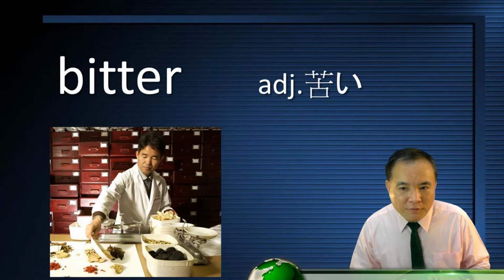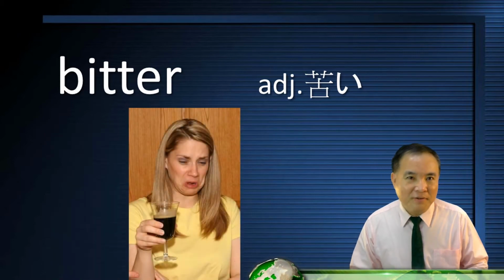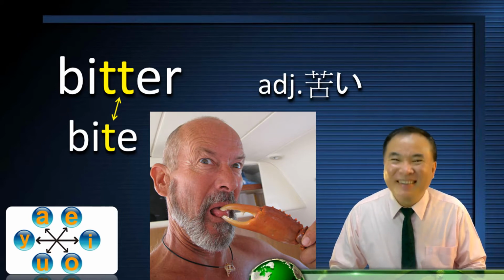I wonder if you have ever tasted Chinese herb medicine before. It tastes bitter, as if there were something biting your tongue. Yes, bitter comes from bite.